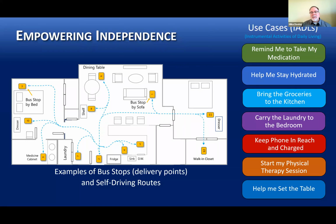And again, the questions that we usually get here are like, well, what do you have to command it? Well, it works with anything. So if you have Alexa, you could just use Alexa and command it by voice. If you have a tablet or an iPhone, you can just press a button and it'll go from one location to the other. And we'll show you an example of that.